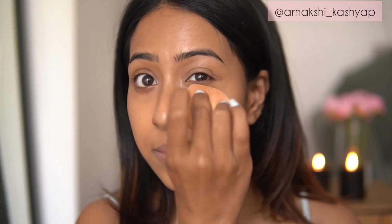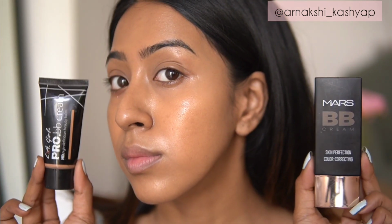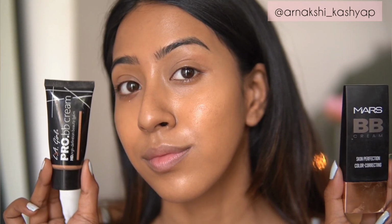The LA Girl one, I'm running out of it, and once I finish the LA Girl, I'm definitely not going to purchase this because I already have the Mars one. So I'm not going to purchase the LA Girl anymore. And yeah, I'm super happy that both of these are so similar, because LA Girl is one of my favorite BB creams, and this was a little bit pricey for a BB cream. So I'm so glad I found a dupe of it.